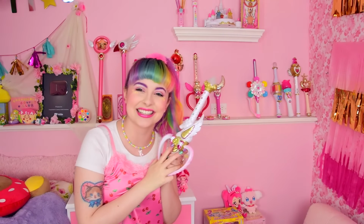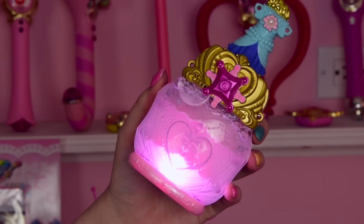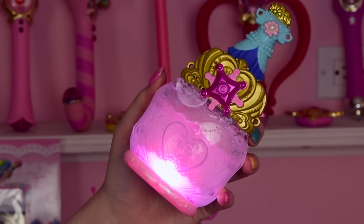Also, the last thing from Go Princess Precure, I have the Princess Perfume. This is their transformation item. It is one of the coolest transformation items. I also did a whole video on this, I think, or at least I showed it extensively in my first Magical Girl collection video. It's cool as heck. It's perfume, once again. There's a band of plastic that moves down every time you push the little trigger, so the light gets trapped and it looks like the perfume is running out.